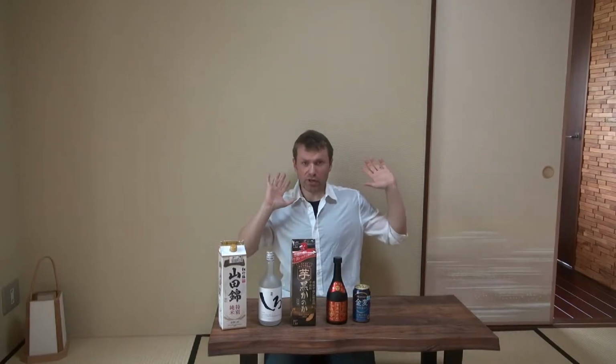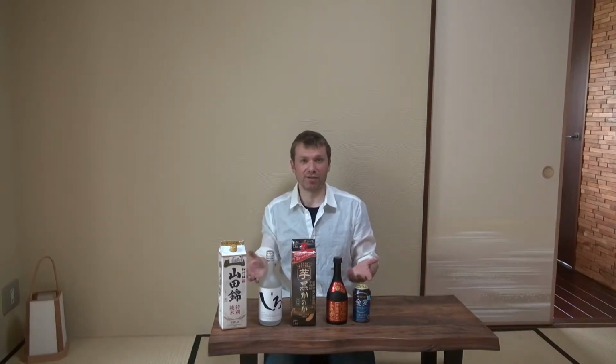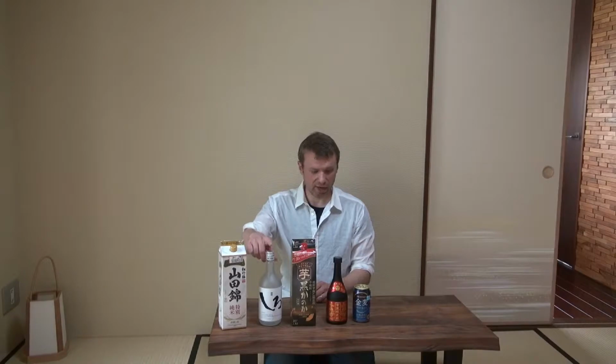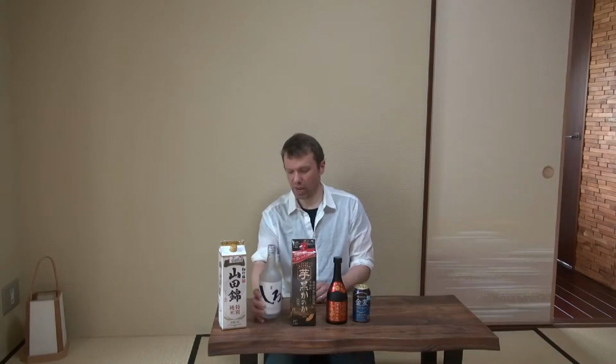I'm not endorsing any of these particular brands or products, simply because they're all new to me. I'm currently on a kick of buying things that I've never had before, so I'm just trying some new things. This brand I know you'll pretty much find in any supermarket or liquor store, and it's alright. This one happens to be distilled with rice as its ingredient.